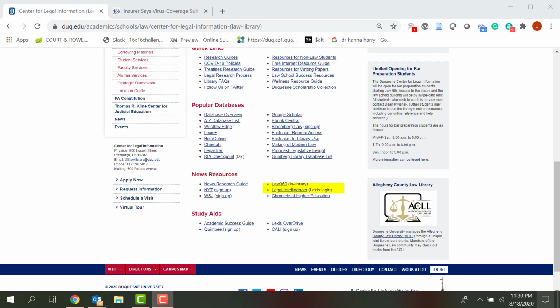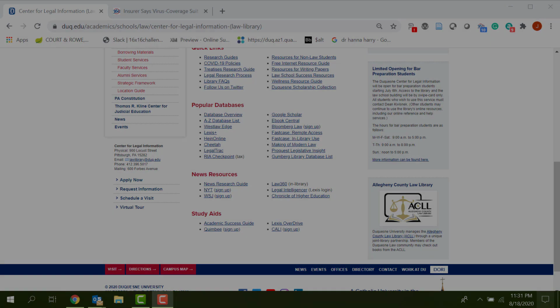Next up, we have the Legal Intelligencer. For those of you who do not know, the Legal Intelligencer is a Philadelphia-based legal newspaper. Even though it is from Philadelphia, it does have a lot of coverage of just general Pennsylvania law and also the Pittsburgh legal market. I'm going to click on the link for the Legal Intelligencer.